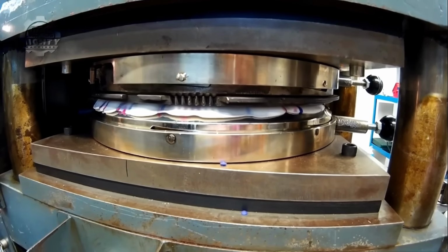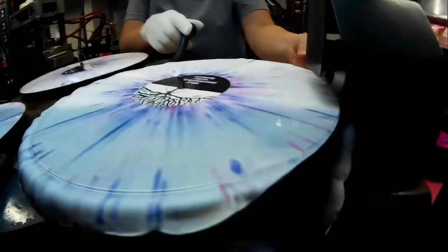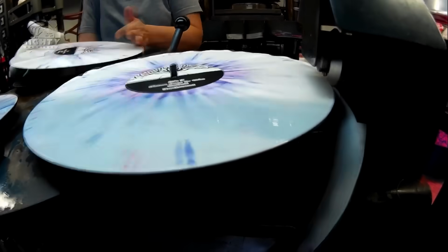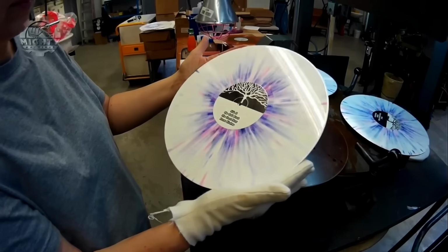Here's where the magic happens. Those biscuits are pressed under 100 tons of pressure between two plates that hold the master disc's grooves. This process imprints the grooves that will eventually play your favorite tunes.